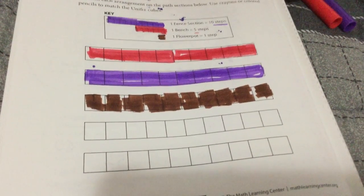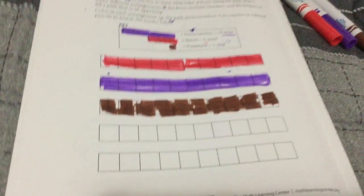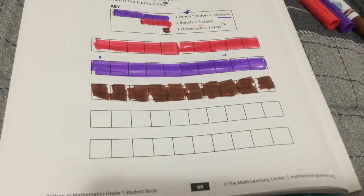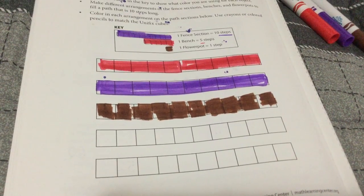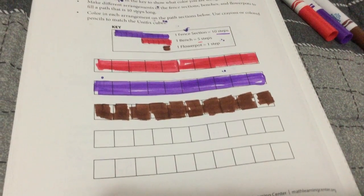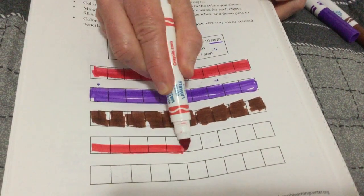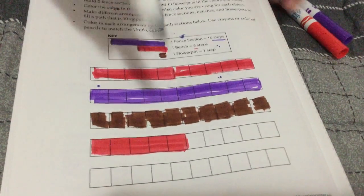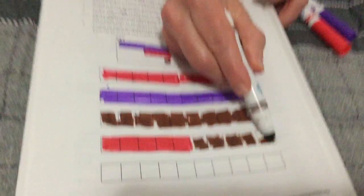I wonder if I could mix some of these together. What if I wanted to do one bench and then 5 flower pots? Go ahead and try that, first graders. 1 bench, 5 flower pots. Pause the video if you need more time. Did you grab red for 1 bench and color in 5? Did you grab brown for 5 flower pots and color them in?